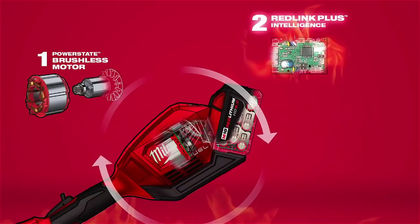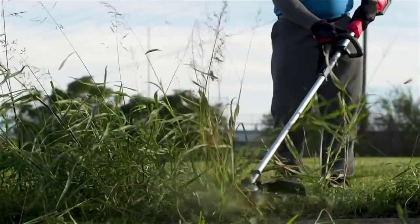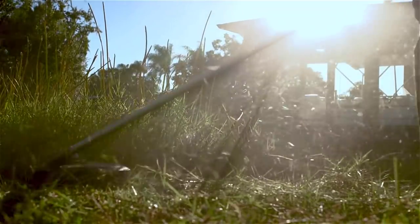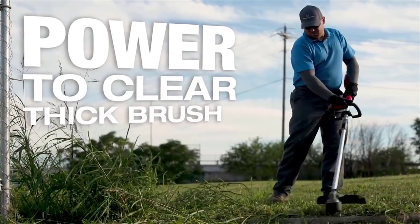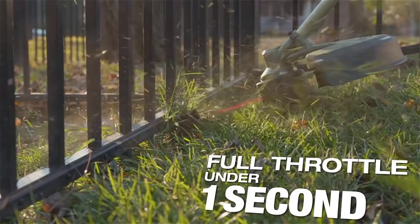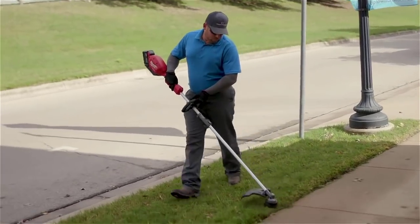The Milwaukee M18 Fuel String Trimmer Kit boasts the Power State brushless motor that has a full throttle of up to 6,200 RPMs, with up to 14 to 16 inches of cutting swath. It's placed in the rear of the trimmer for exceptional performance, stability, and maneuverability. It works consistently and doesn't slow down even in demanding applications. This tool also has a variable speed trigger that delivers instant power when pressed. Engineered with RedLink Plus electronic intelligence, you can rest assured this trimmer is safe from overheating, overloading, and over-discharging.